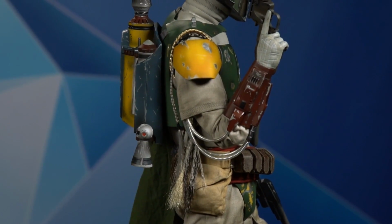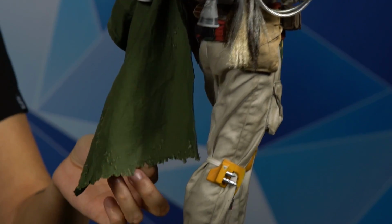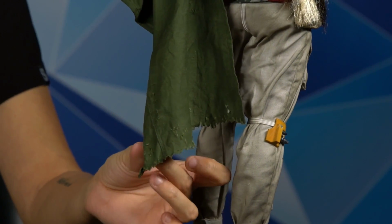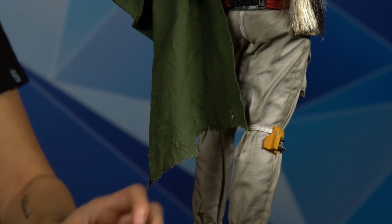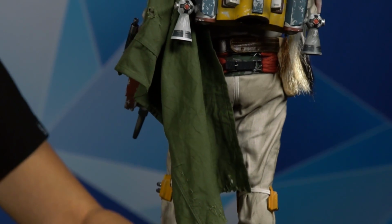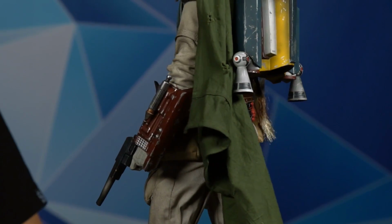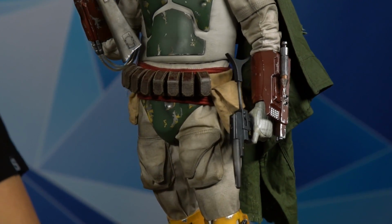See, right there. His cape is actually lined with little tiny wires, so you can pose it the way that you want it posed. See what I mean? Little tiny wires. And he has a swap out hand with a grenade launcher as an exclusive. I believe it is that hand. Yeah, it is. I can see it over there.